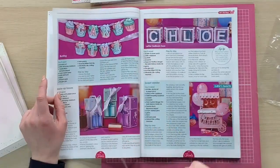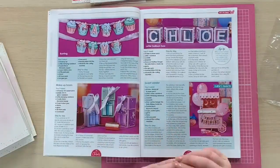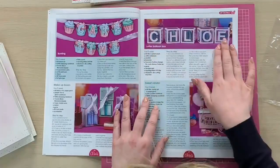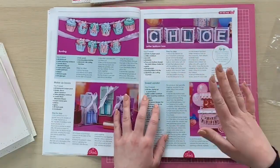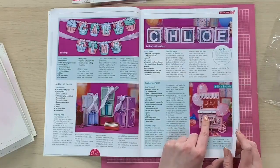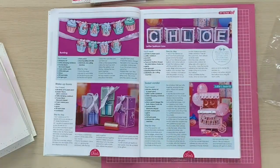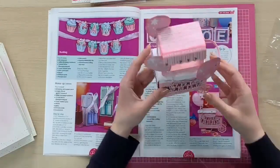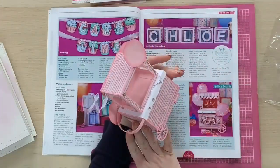So we've got a lovely little cupcake banner. We've got little boxes that have got nail varnish and lipstick and things in. We've then got these little balloon boxes, which is just something totally different. We've got a little candy cart, which is so cute. In fact, I'm going to grab it. I've got it up here. Let me grab this one to show you. So this is the little candy cart that Mel's made, which is just fabulous, isn't it?